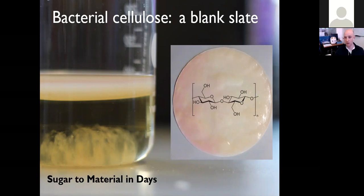It is grown by certain types of bacteria, which will ferment sugar over just a few days in a stationary growth as long as oxygen is present, and they will produce this biofilm layer that we call a pellicle that will float at the surface at the air-water interface, and it is predominantly ultra pure cellulose. None of these other polymers mixed in.